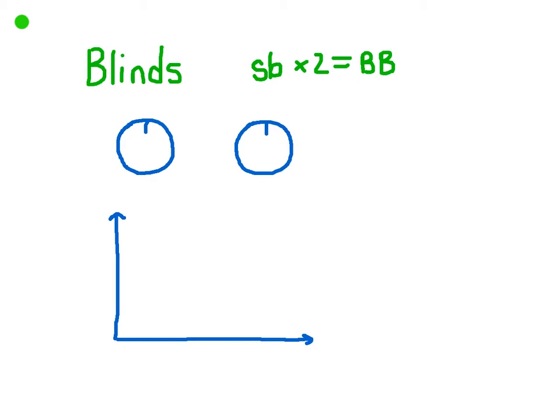Let's look at a couple tables to talk about where the small blind and the big blind are located. These two circles are tables, and that hash mark at 12 o'clock is your seat. In the first example, you'll occupy the dealer button. The small blind and big blind are always seated immediately to the left of the dealer. At a 9-man table, there'll be 6 other unnamed seats.